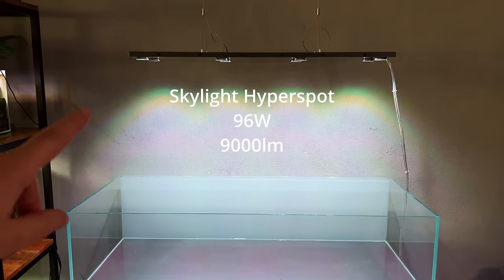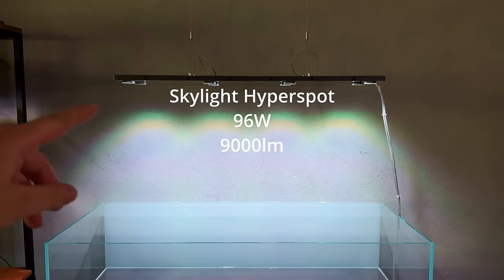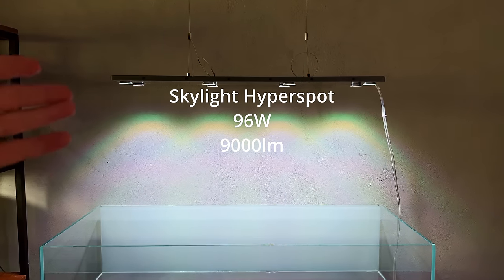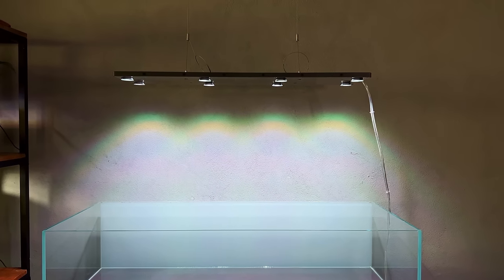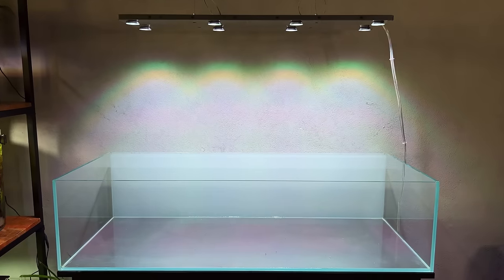And the light that I'm using is the Skylight Hyper Spot. This is the L, the largest version. So this is a light manufactured in Poland. I've been using this one for well over a year now and I absolutely love it. But yeah, let's get started with the substrate.